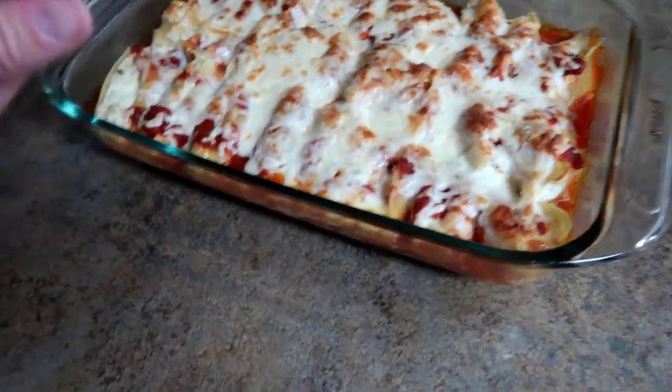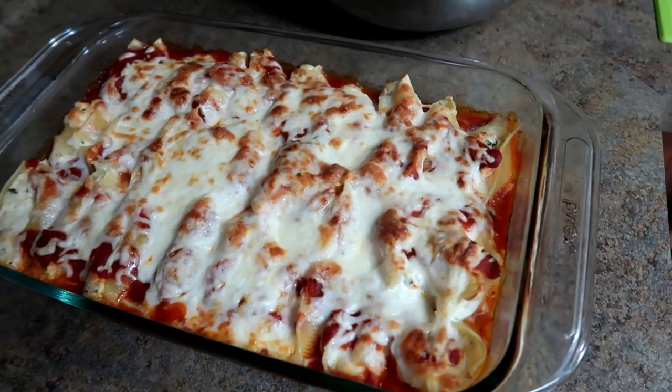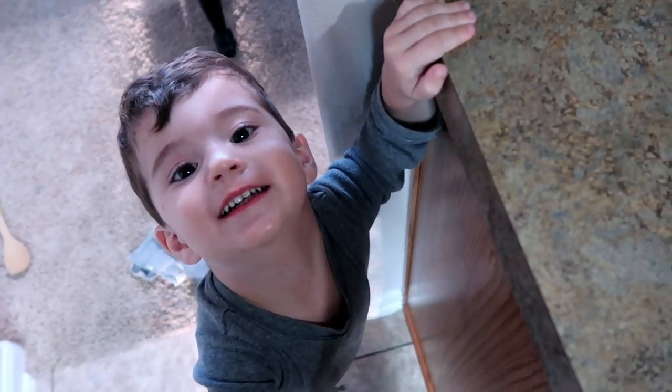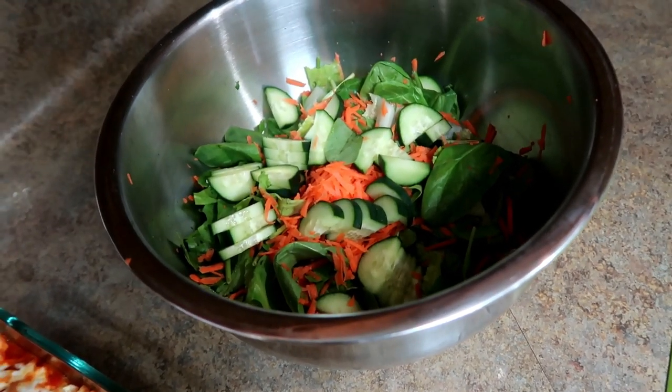All right, so for dinner tonight, I made stuffed shells and a side salad over here, as you can see there. So, cheese. Oh my gosh. So basically, it's just some ricotta cheese with some Parmesan cheese, mozzarella cheese, and some marinara sauce. And then the side salad is just some romaine lettuce with some spinach and cucumber and carrot.